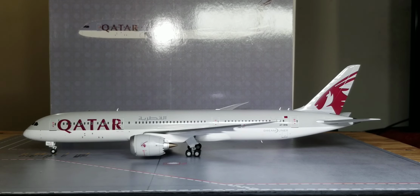And at the time of this video review posting, Qatar Airways has become one of seven Middle Eastern Gulf carriers, along with Etihad Airways, Saudi Airlines, Oman Air, El Al Israel Airlines, Gulf Air, and Egypt Air, respectively, that also operate this particular aircraft in their fleets as well.